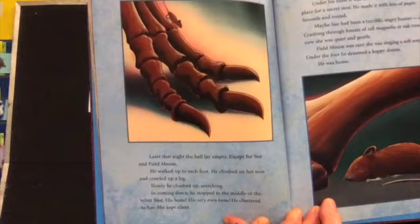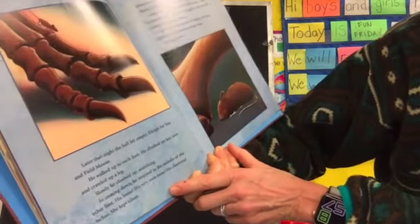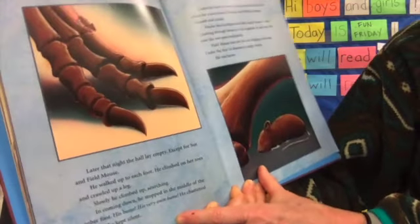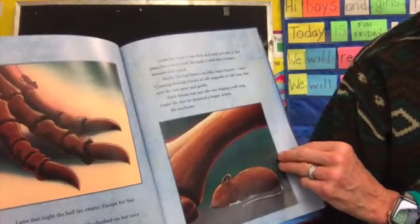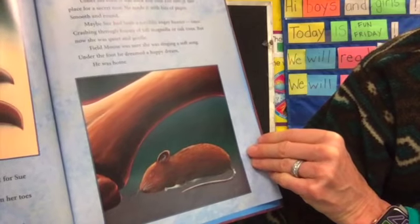What was Field Mouse searching for? Do you remember in the beginning of the story? His bone! His very own bone! He chattered to Sue. She just kept silent. She's just a skeleton, right? Under his bone, it was dark and cool and safe, a fine place for a secret nest. He made it with bits of paper, smooth and round.